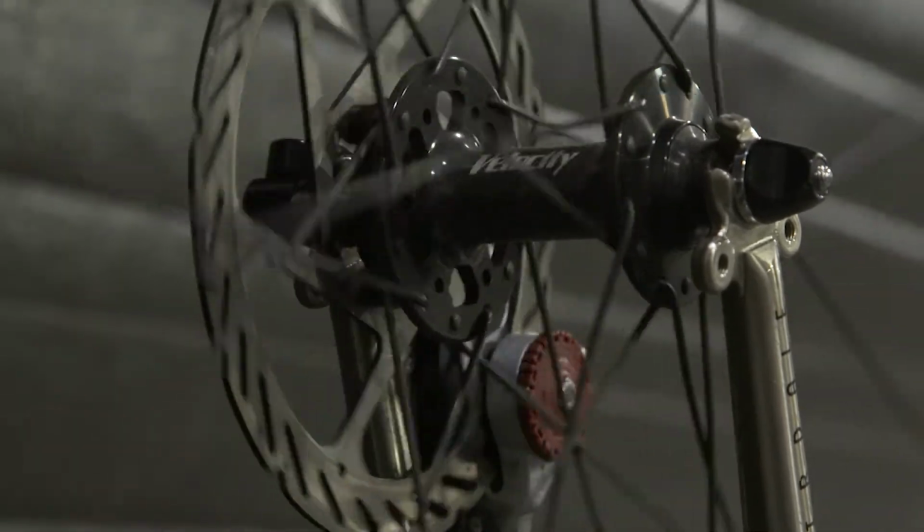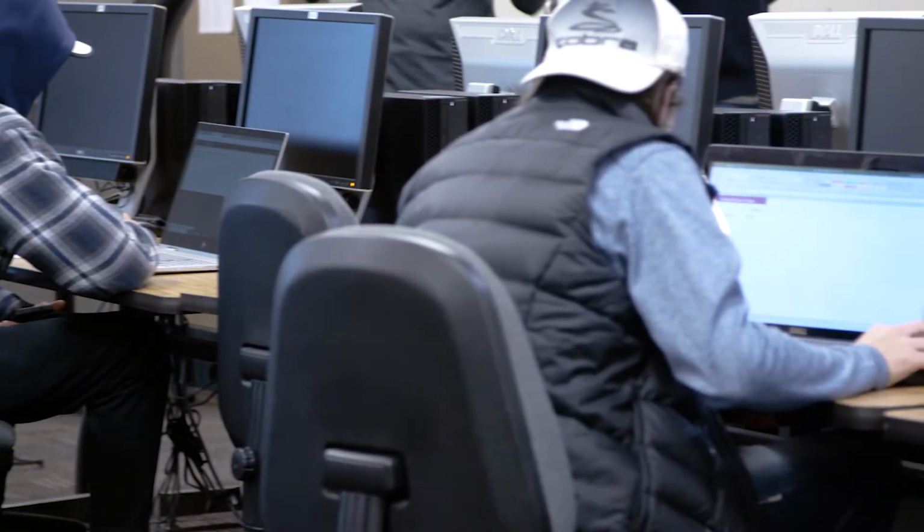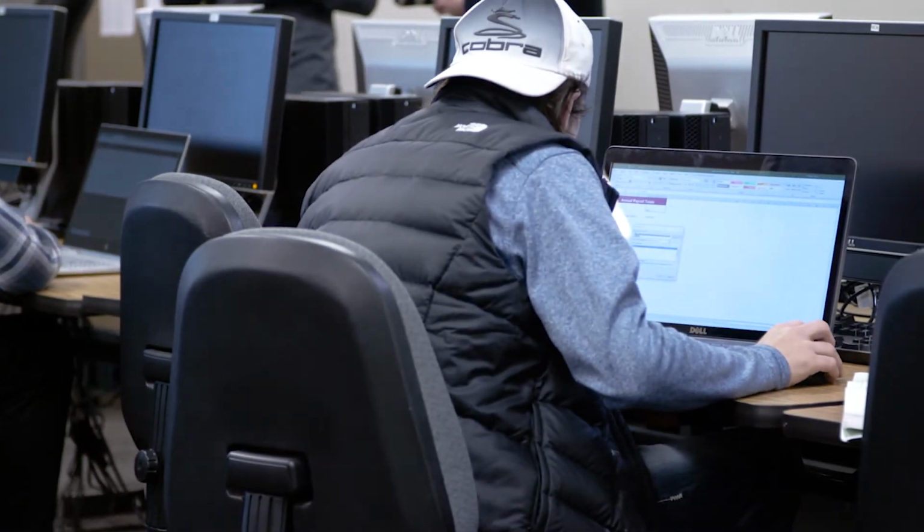5 years ago, we took our CAD design program from a standard classroom program, and we went 100% online. In that time, we've seen a great increase in number of students, but what it also does is it provides the student with the ability to work on it when he or she wants to.